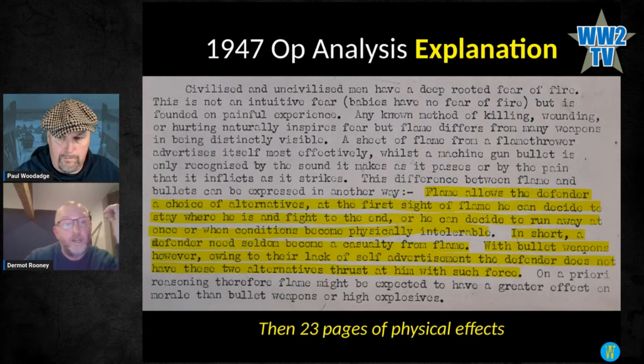That was a thing they found out in the First World War, in the Second World War, I think, because right at the start, it's all this innate fear of flame. And the Japanese supposedly had this even stronger innate fear of flame because they all live in wooden houses, and we're kind of racists, and so we lump an entire nation into one thing. But it is found on painful experience.